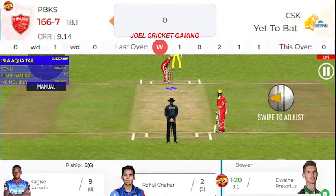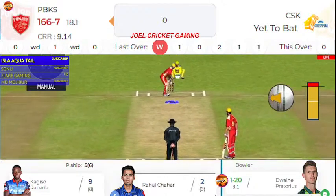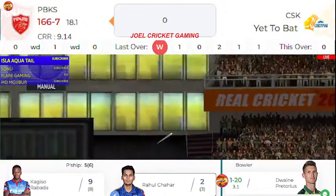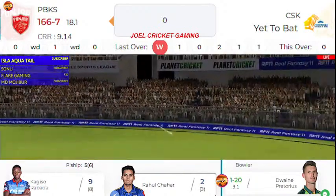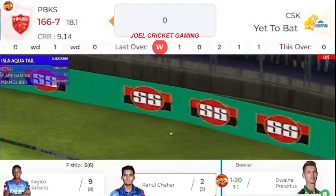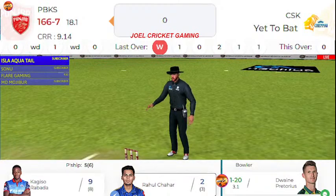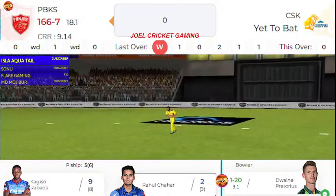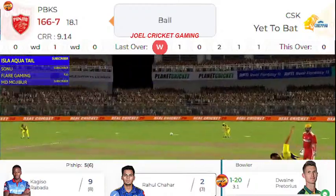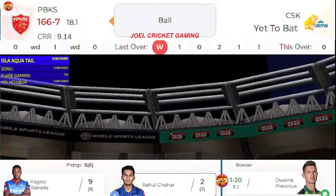I just sense a slower ball coming. That is in the air and in the gap as well. Goes for four. That was pretty ordinary delivery. Got what it deserved.